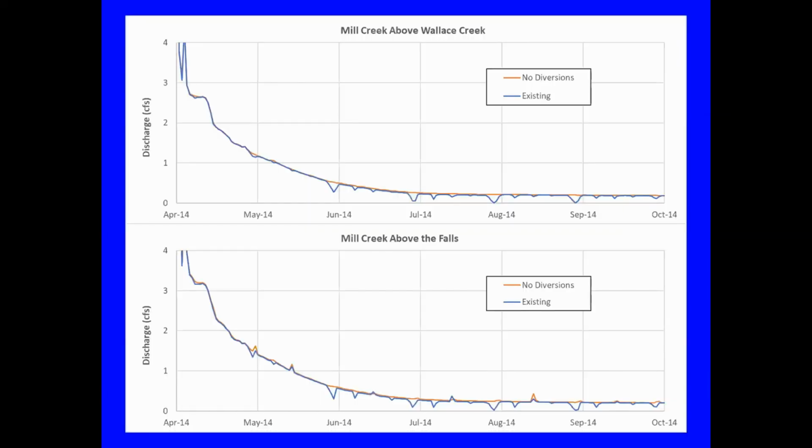If we look at the impact of turning off all of the diversions in the model, we see a pretty significant short-term effect here. So we're looking at those two locations I showed you on the upper end, or kind of in the middle reach, I guess you'd say, above Wallace and above the falls. And you can see that short-term complete disconnection of stream flow appears to be caused by surface water diversions, at least in terms of how we've conceptualized it in our model.